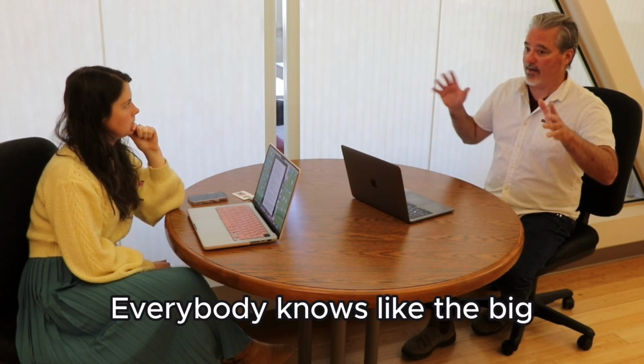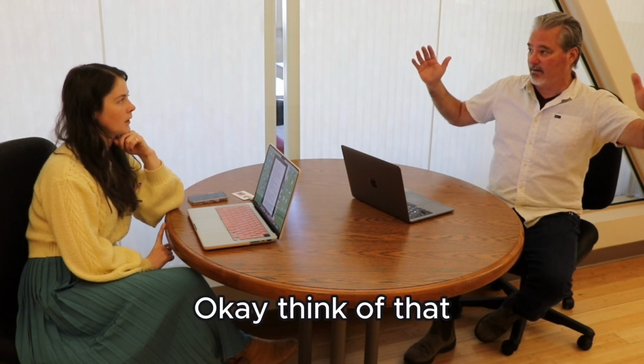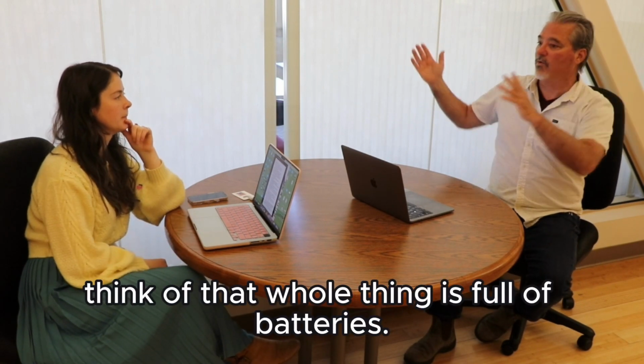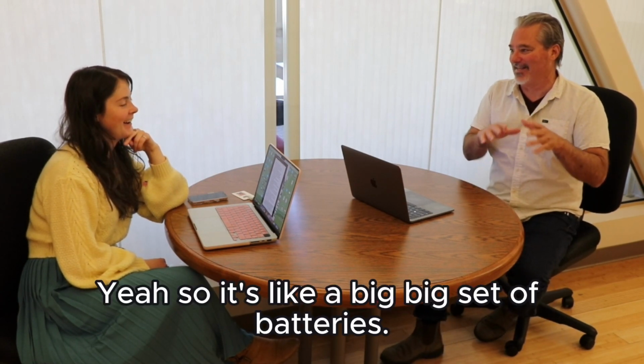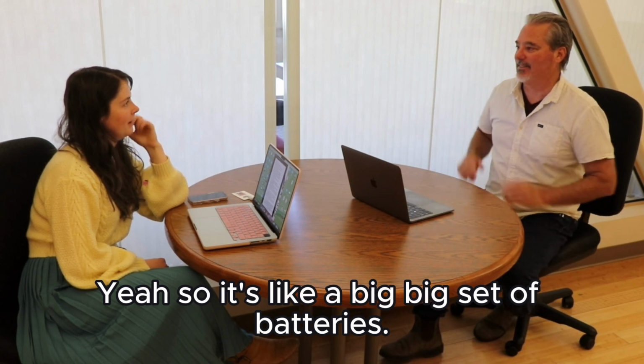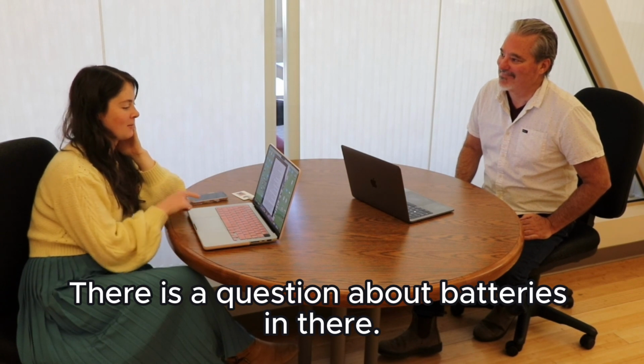Everybody knows the big shipping containers. Think of that. The whole thing is full of batteries. That's what's going to be out there. So it's a big set of batteries. Wow.